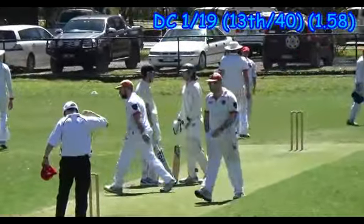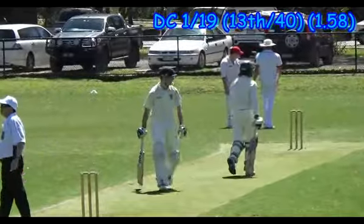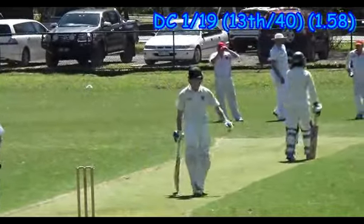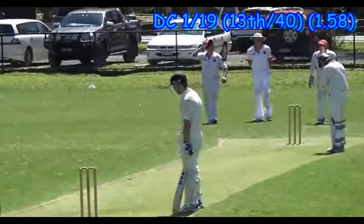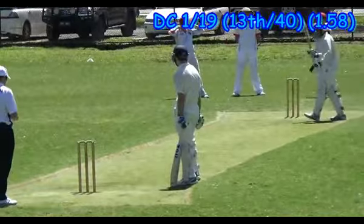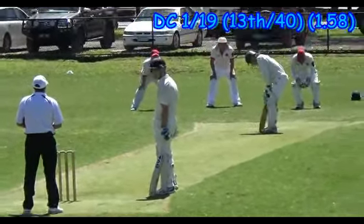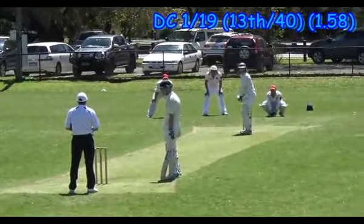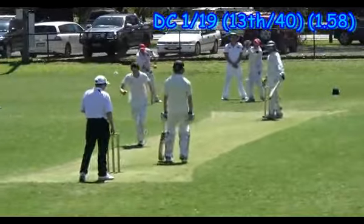So, we're coming into the 13th over. The score is 1-19. It looks like this bowler is going to continue. Maybe he'll bowl out all his 8 overs. Still 2 slips in play and a gully. And left alone.